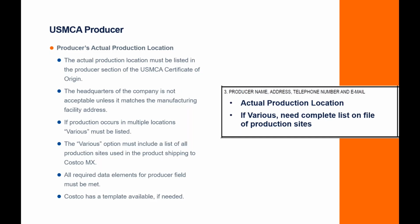So we may come back to you at some point and say your raw materials show us that you received the raw ingredients at 123 Main Street, but your certificate shows 456 2nd Street. And you tell me 2nd Street's my headquarters. Unfortunately, your certificate will be invalid, incorrect. We will ask Jesse to reject it, and you'll start all over again within the one portal system to get a corrected certificate.